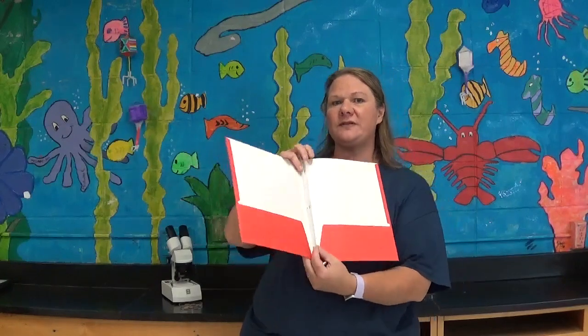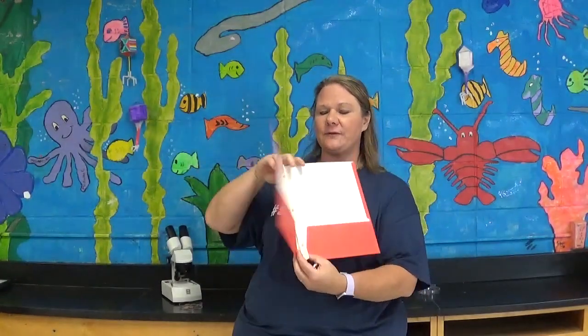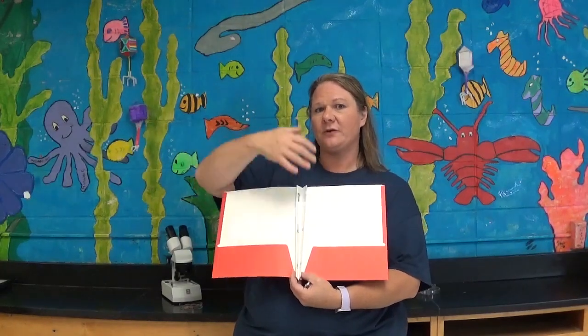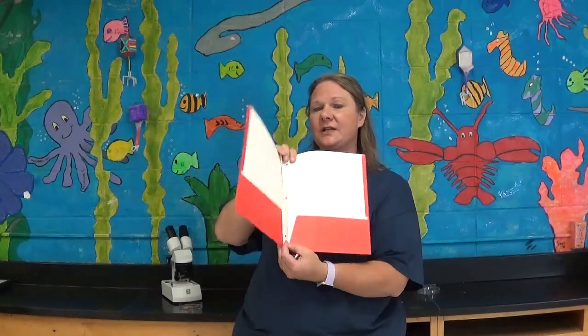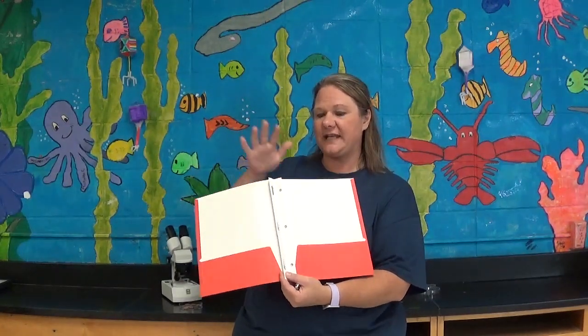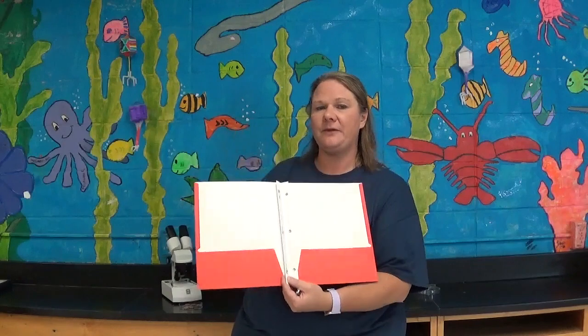For parents, when you see your student's science folder, in the front they're going to have learning targets for the chapter and vocabulary for the chapter, so you can ask to look at their folder to help them study. We'll be doing new folders for every chapter. We'll take the old stuff out and put the new stuff in to help keep you organized all year long.